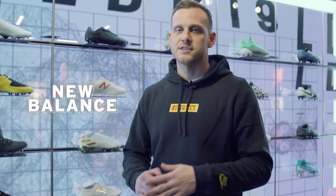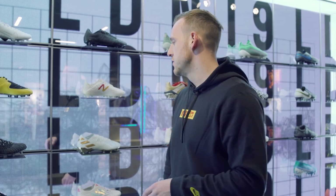Alright, so over the past 12 months we've had numerous drops from Nike, Adidas, Puma, New Balance, so many limited editions, and we only picked out 12 today that we're going to go through and show you. So I'm going to start way back in January, a Primeknit Copa Mundial.